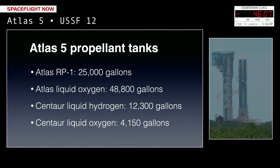In addition to the liquid propellants, the four strap-on solid rocket boosters are packed with solid fuel. Those solid propellants were loaded into the boosters during their manufacturing process out at Northrop Grumman. And so those boosters already have their fuel on board. So in the next half hour or so, once the cryogenic tanking is completed and topping off is completed on all the tanks, the rocket will be full of propellant and weigh about 1.2 million pounds in preparation for liftoff this afternoon.